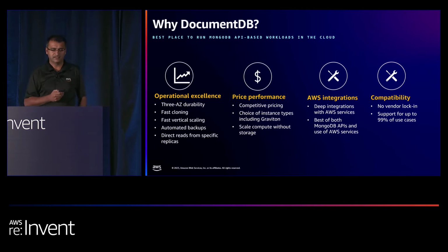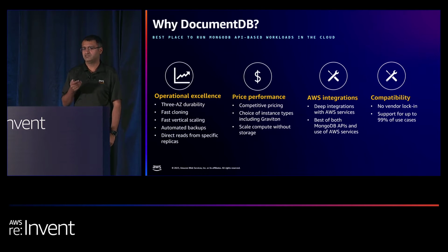So customers like that. Secondly, price performance. Our goal is to offer the best performance at the cheapest price, and we do that in different ways. Firstly, we offer a choice of instance types, including Graviton. I don't know how many of you here have used Graviton, but Graviton instances offer up to 40% price performance, and we pass that on to you. I also talked about our architecture, and because of that, you don't have to pay extra. If your storage increases, you don't have to pay extra for compute. We also launched a new feature called IO Optimized. I'm going to talk about it in a few minutes, but that's another way for you to save on costs.